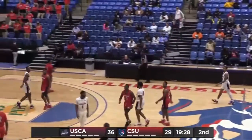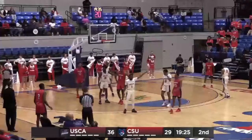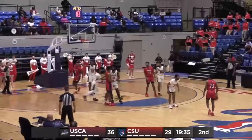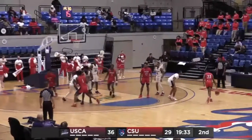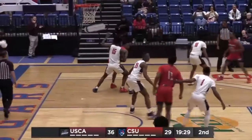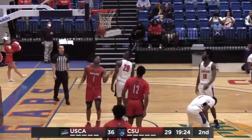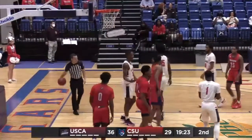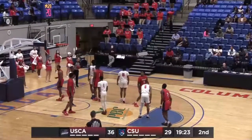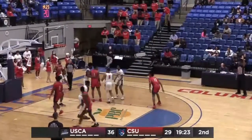So Langston coming in, averaging 18 points a game, and yet to score here. So with that stat, you almost feel decent about being down just by 7. But this is a really good USC Aiken team. Driving into the paint and a whistle and a foul on Hunter Preston. They've got the 3 great guards. They can rebound. They're the complete package.